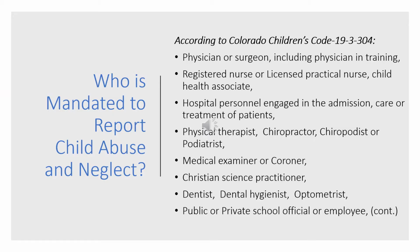So before we go a lot further, I'd like to point out who's mandated to report child abuse and neglect, because many of you are going into fields where you're going to be a mandated reporter. Who is mandated varies by state, so I've got 2 slides here of who's mandated in the state of Colorado. And what you can see on this slide is basically anybody who's in a medical profession or working in a school setting at all is a mandated reporter.